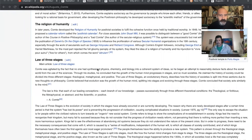Comte was agitated by the fact that no one had synthesized physics, chemistry, and biology into a coherent system of ideas. So he began an attempt to reasonably deduce facts about the social world from the use of sciences. Through his studies, he concluded that the growth of the human mind progresses in stages, and so must societies. He claimed the history of society could be divided into three different stages: theological, metaphysical, and positive.